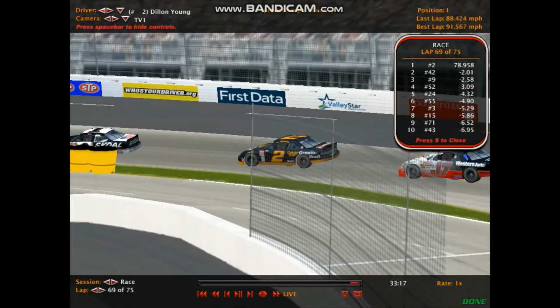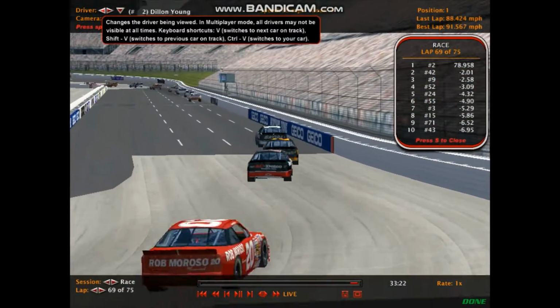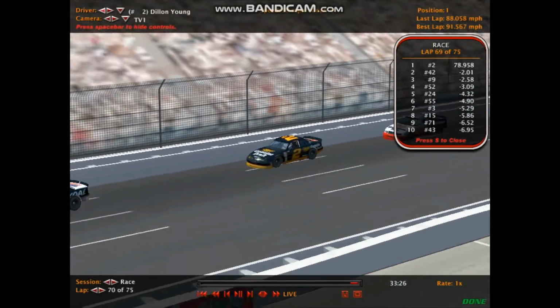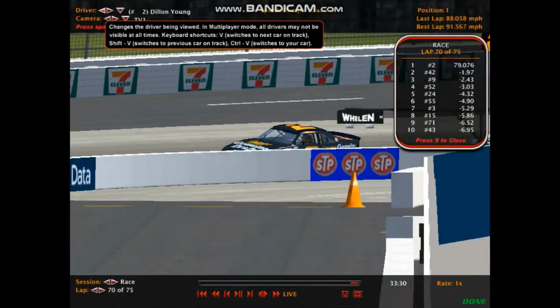In the turn, ready to go right now here. Young here comes by to complete yet another lap here at Martinsville. The margin this time by is 2.01. The last time by, it's now 1.97.